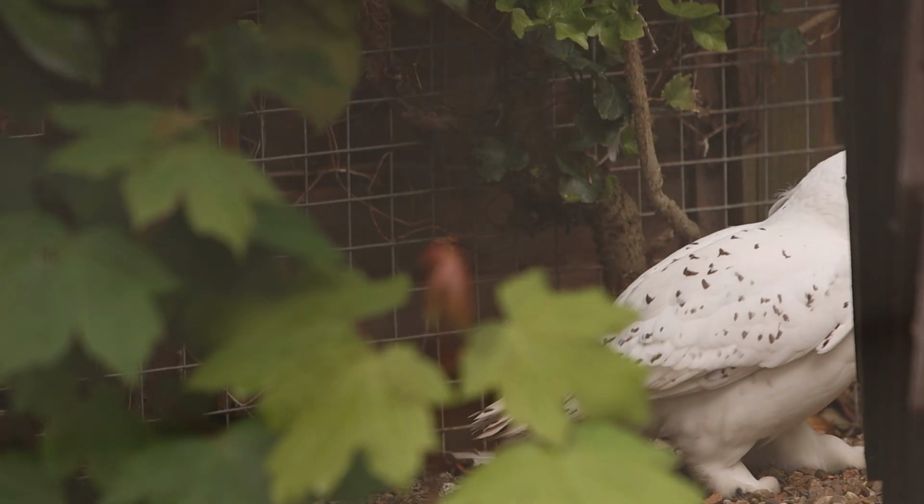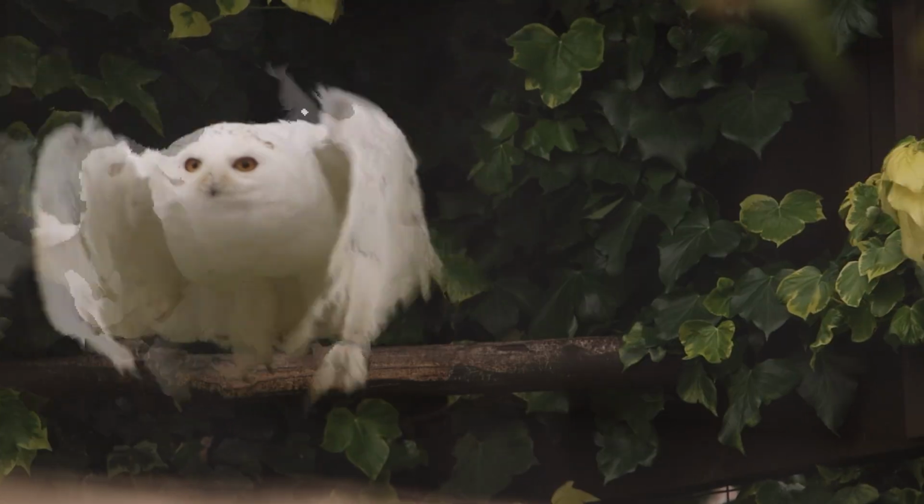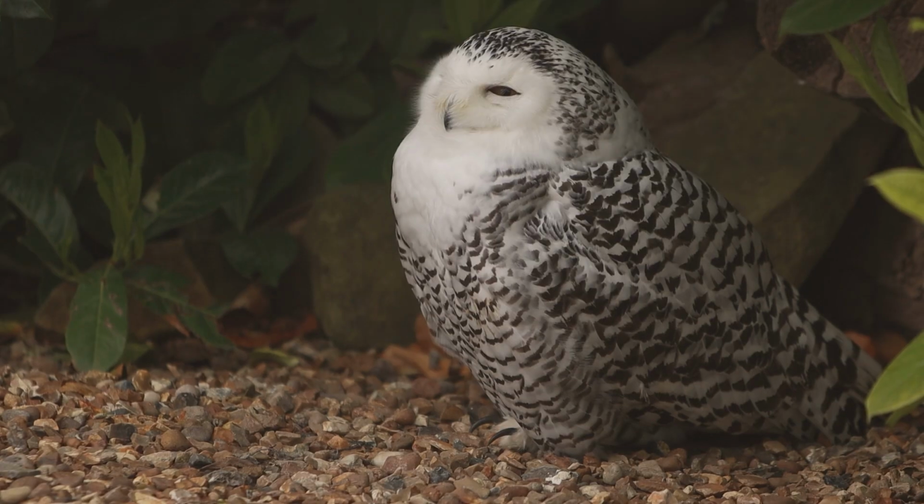Snowy owls, their conservation status is vulnerable, so that means their numbers are declining. They're not yet considered endangered, but if numbers continue to decline, they will be. Unfortunately, the problem for them is climate change. So they're a circumpolar bird, which means that they live mostly around the very northern parts of the northern hemisphere. They do come down into the tundra regions to hunt, but as the climate is changing, it's going to be harder and harder for them to find food. So that's the main problem for them.